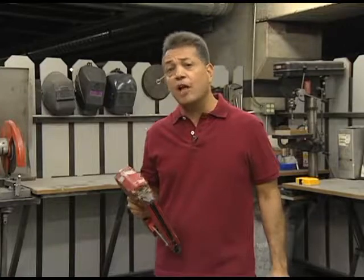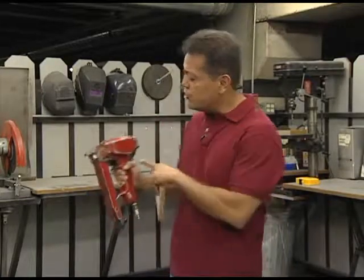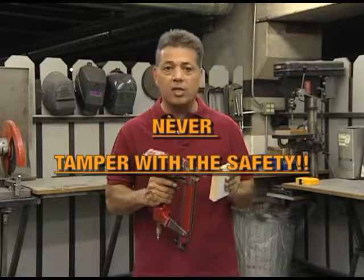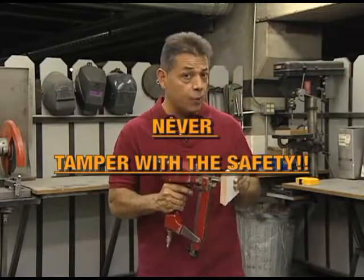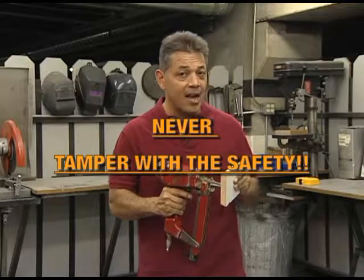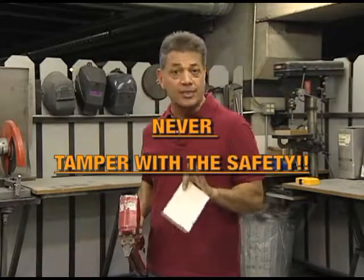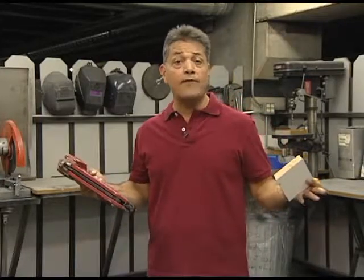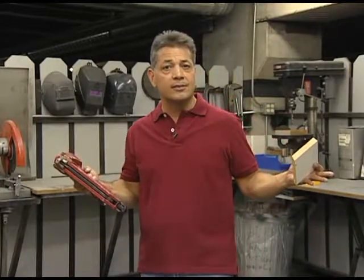Never point it at yourself or anyone else. Make sure that the safety is on. The safety requires you to press the muzzle against the material and then pull the trigger, one nail at a time. Don't ever tamper with the safety. Waving around a free-firing nail gun is like waving around a free-firing pistol.